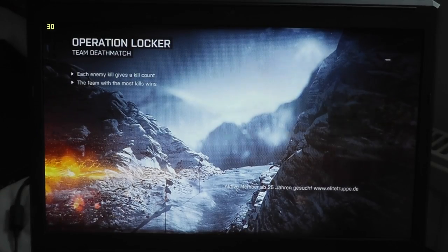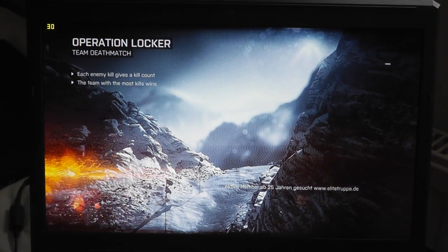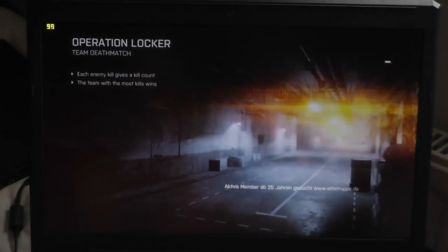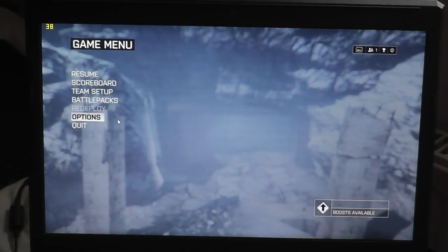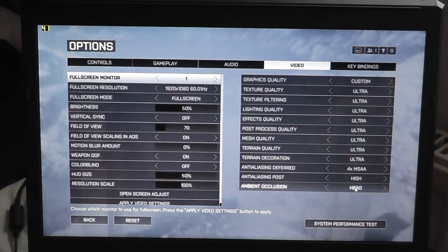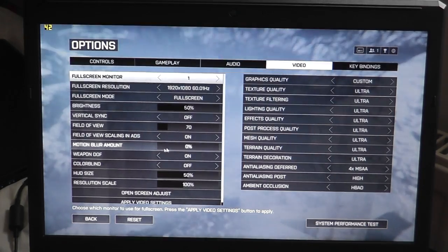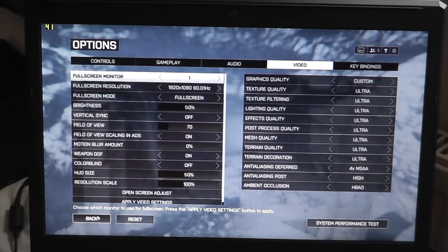So here we are with the Battlefield 4 benchmark, just jumping into a random multiplayer server to show you some action there. By default, I've got everything set on the Ultra preset, which I will very briefly show you what that entails. If we go to the options and then video, everything on Ultra, 4x MSAA and ambient occlusion of HBAO and high anti-aliasing post. The one thing that I have set to zero, it's personally something that I don't like, is motion blur, so I have that set to 0%.